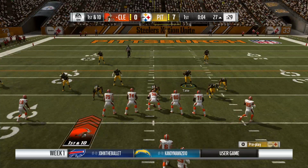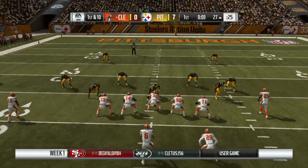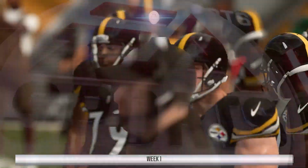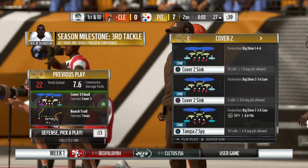Absolutely. I mean, size, the hands. Speed. I mean, can flat out run. You put that whole package together, you light up the eyes of an offensive coordinator, don't you? And they're on the move here. They've got it 1st and 10.